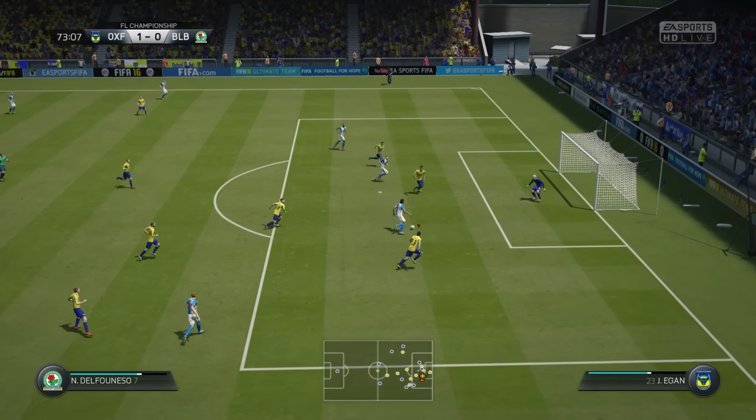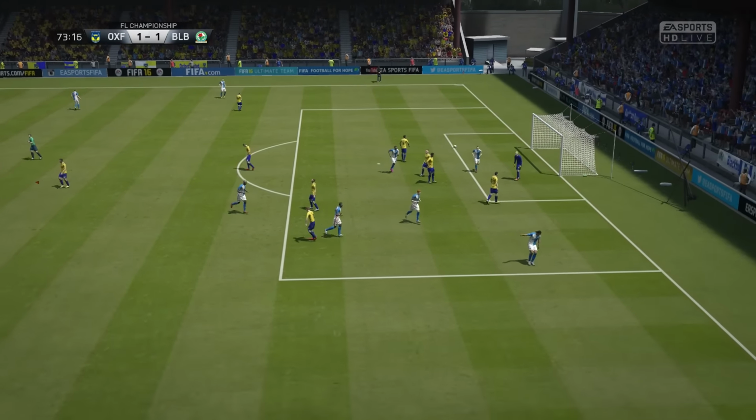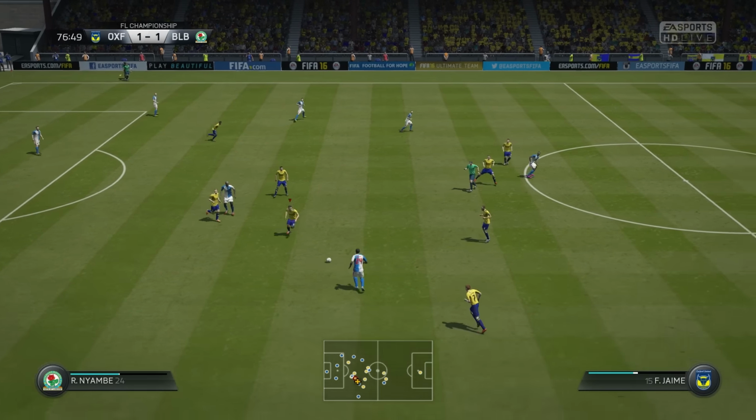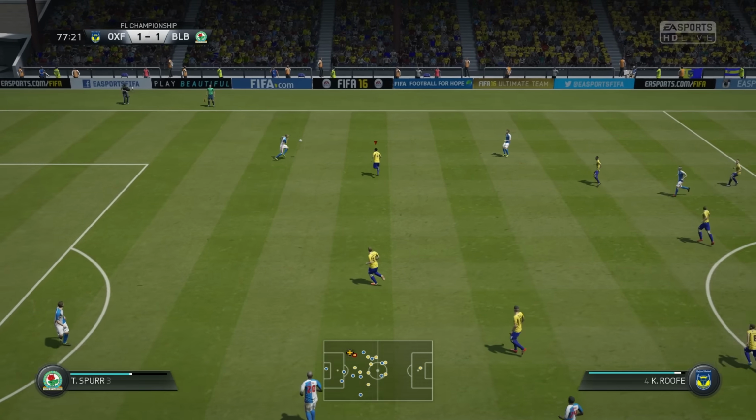They've been the better team in the second half, and finally they do get the goal that they deserve. It's 1-1, and they definitely deserve it, as I say. I can't really argue about that one. Blackburn have been the better team.